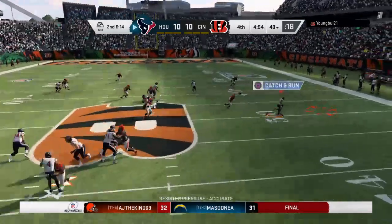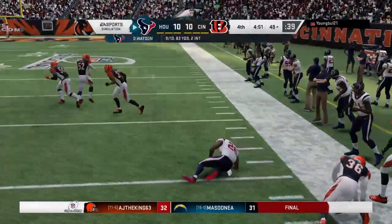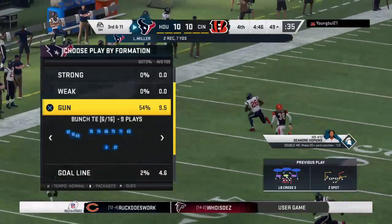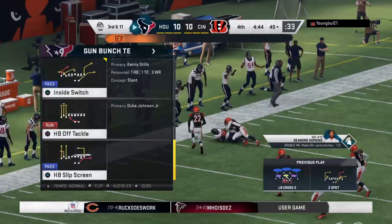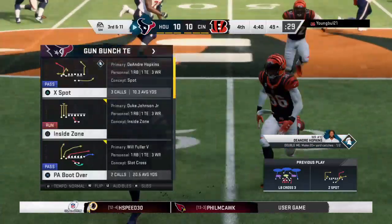To throw on second is Watson. On the right side, this is Miller. And down he goes at the 49, a 3-yard pickup. Everyone's got to be able to catch the football. Doesn't matter what position you play, but if you're on offense, be aware a ball may come your way.